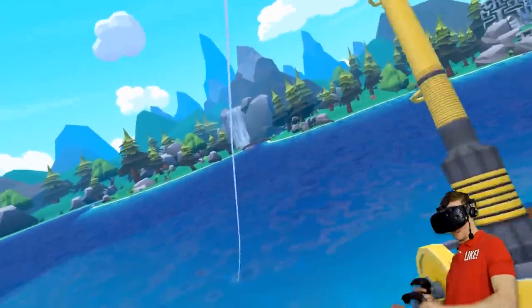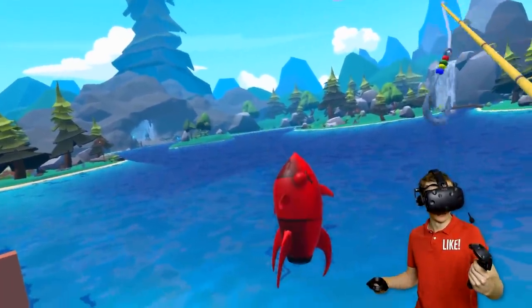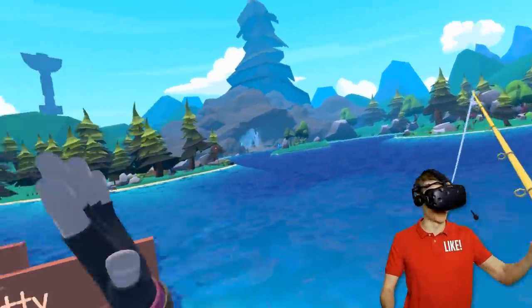That's right. Come over here, buddy. You are the first fishy, and whoa. Oh, it's a rocket fish. That is pretty cool, guys. Wait, what is he doing? Oh, whoa. Anyway, that is not one of the secret items that we need to catch.